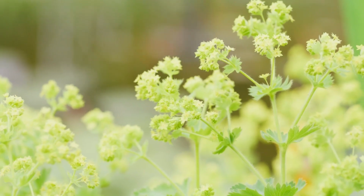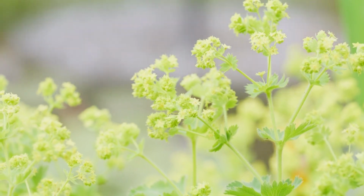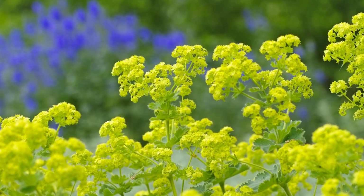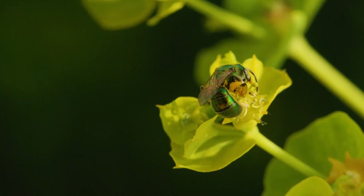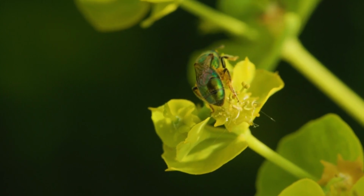11. Alchemilla mollis, lady's mantle. Lady's mantle is a charming perennial known for its frothy lime green flowers and scalloped leaves. Blooming from late spring to early autumn, Alchemilla mollis is perfect for adding a soft, romantic touch to your garden. It's also highly adaptable, thriving in both sun and shade.